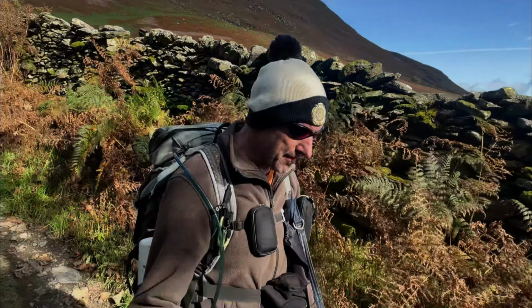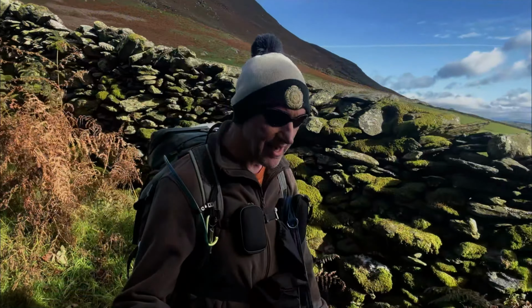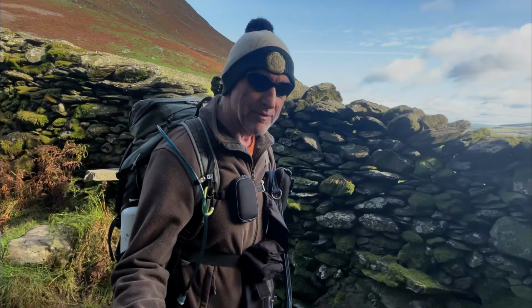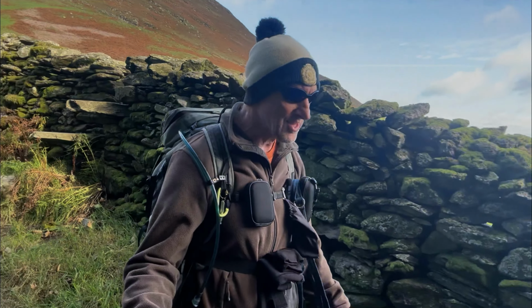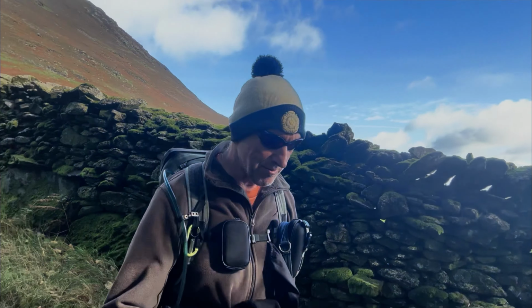Well, that's us back on the outward route. Nearly back at the car. I didn't do any filming coming down Gategill Fell. Oh, that was a bit of a nightmare. Steep, loose, and slippy. You have to be careful with your footing coming down there.